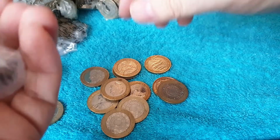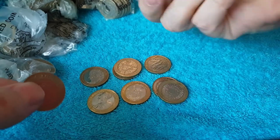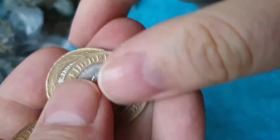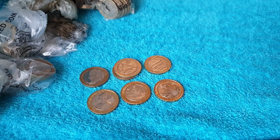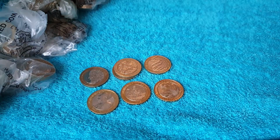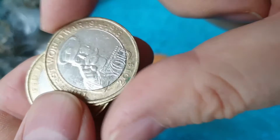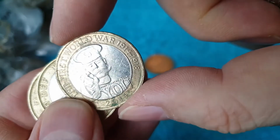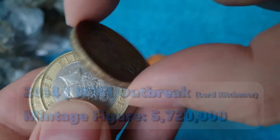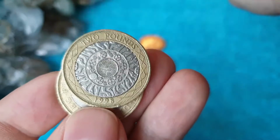Oh, for crying out loud. Bag's open. Oh, there's something at least. There's a First World War Lord Kitchener. Not above face value, but at least it's another find.